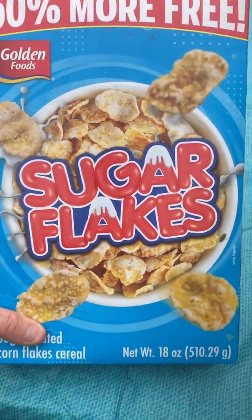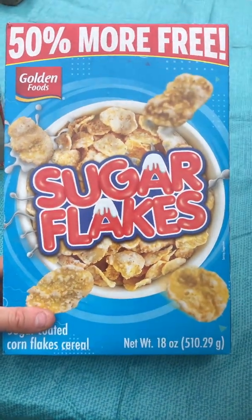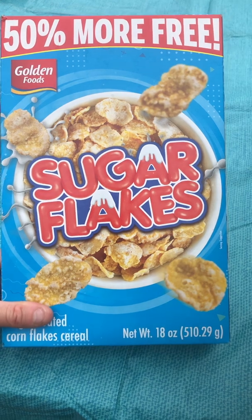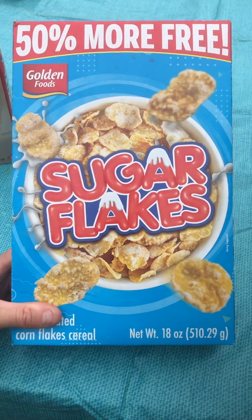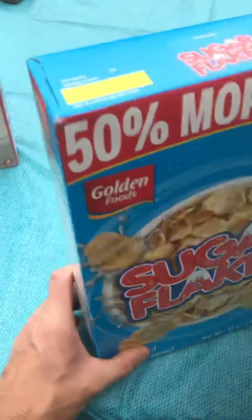Okay, 18-ounce box of sugar flakes. I mean, has anybody bought cereal lately? Seriously? Cereal is not cheap, folks. And it's just getting more expensive. I'm not telling you anything you don't already know. An 18-ounce box of cereal for that, pretty good.